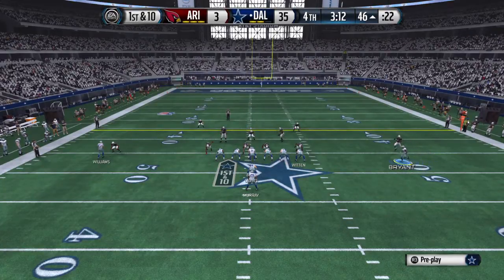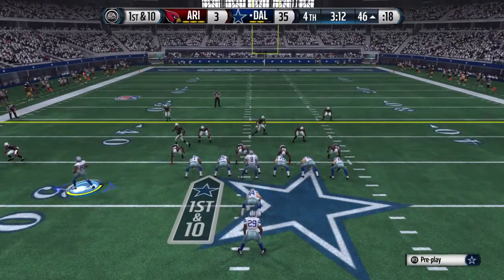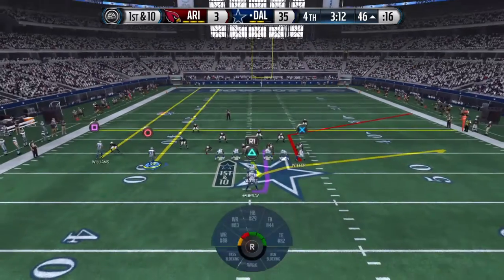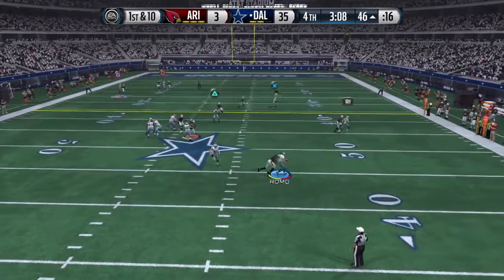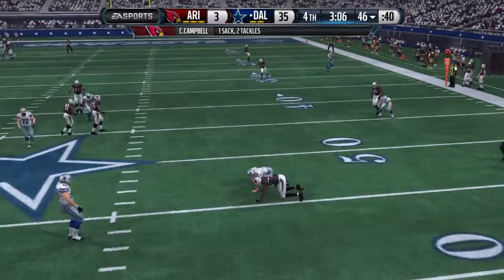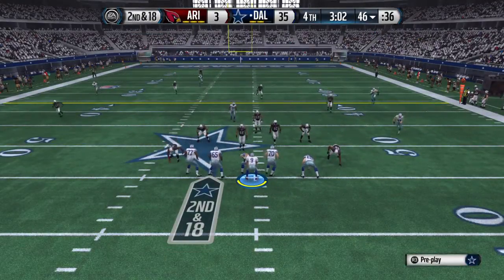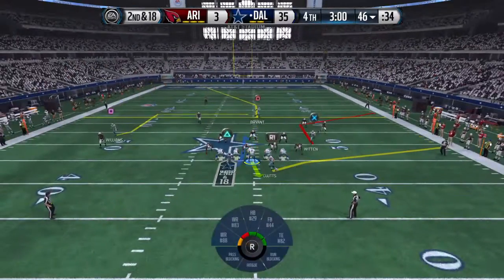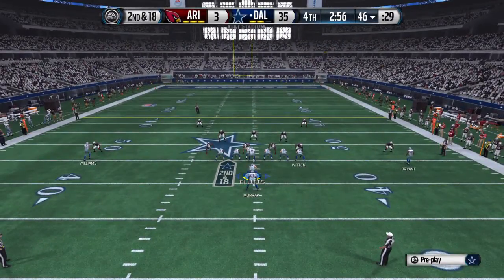The wide receiver in motion. First and 10. Keeps it here. And now Romo's going to take off. And he's thrown to the ground. There is nothing worse for a quarterback than to have the pocket collapse. And that time it collapsed on his left side. There's nothing he can do, and he goes down for the sack.